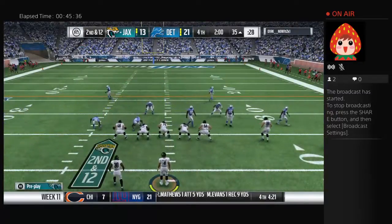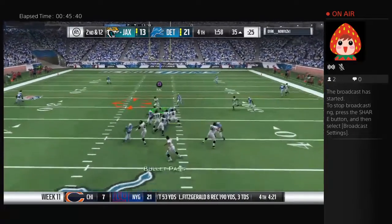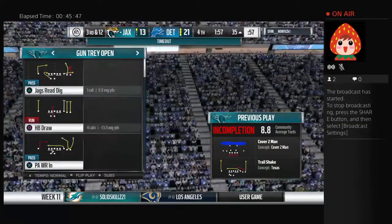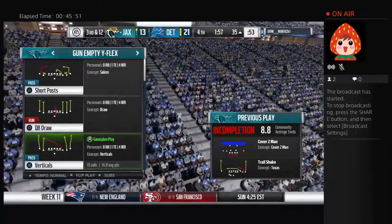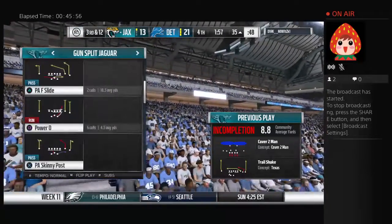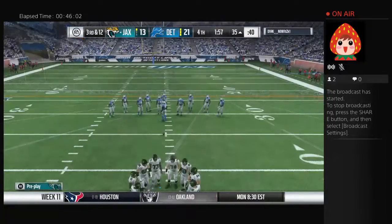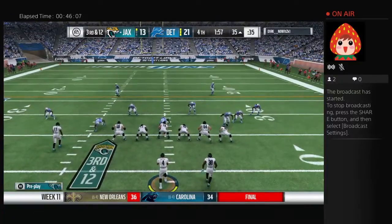And some changes here as the D-line separates some. Out of the gun, they'll look to throw. And this is incomplete. He was looking for his tight end, Hunter Henry. And that's going to lead to a 3rd and 12. Seventh play of this drive coming up, but a long way to go on 3rd down.